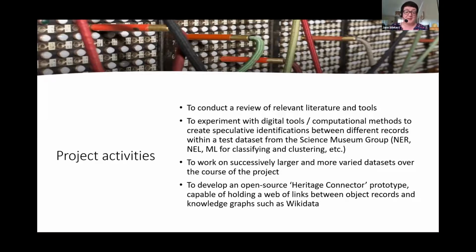But in keeping with the aims of the programme as a whole, we don't just want to link things within the Science Museum Group collections or from the Science Museum Group elsewhere. We also want to work on successively larger and more varied data sets over the course of the project. And that will be where the V&A collections come in soon.